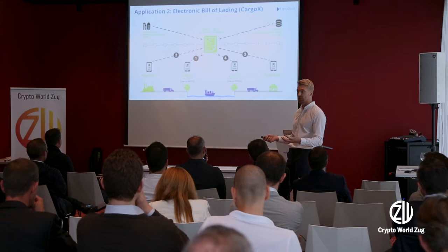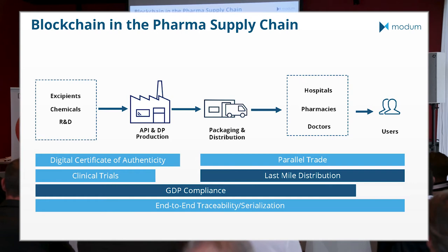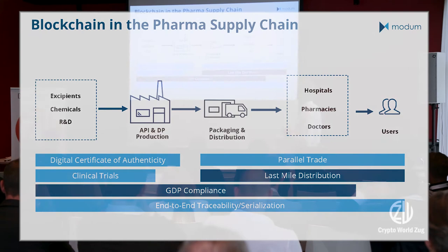So now I'll get into what Modum's doing. Again, like I said, we're working specifically on the pharmaceutical supply chain. When we began, we identified two really key problems in pharma logistics that we wanted to take on. These were GDP compliance and last mile distribution.